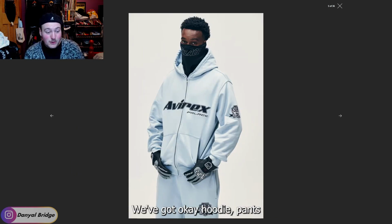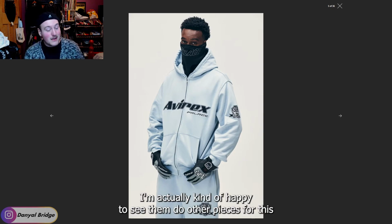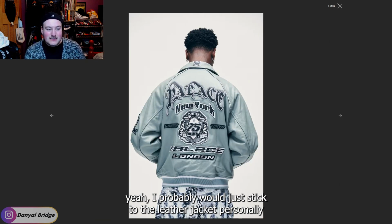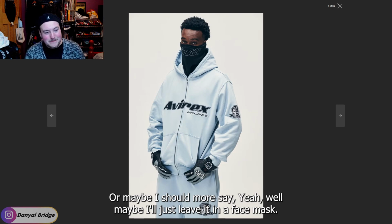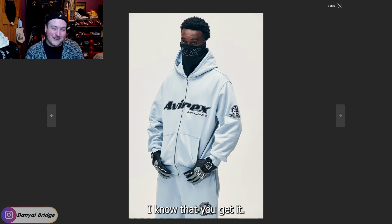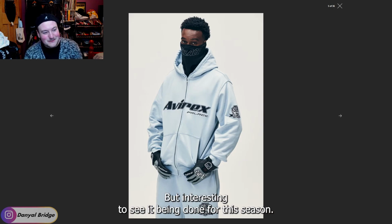We've got, okay, a hoodie, pants, and what looks like some gloves as well in that collaboration. Normally they just do the leather jacket. I'm actually kind of happy to see them do other pieces for the collaboration with Avirex, but I probably would just stick to the leather jacket personally, because that would be more my aesthetic. It's nice to see other pieces in the collab as well. I can also see what looks to be a face mask also being made for it, or maybe a neck warmer. It's probably more technical, I don't know, but you get it. They've done this before. They've also done it mixing in with other silhouettes, but interesting to see it being done for this season.